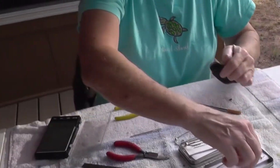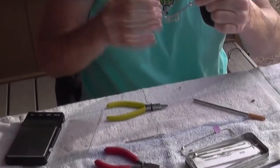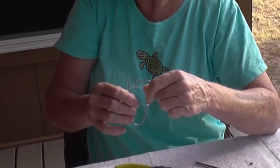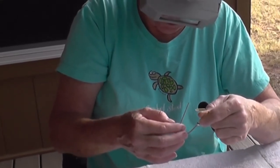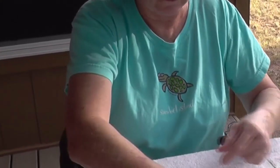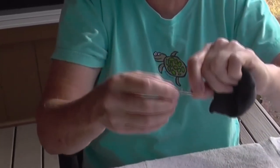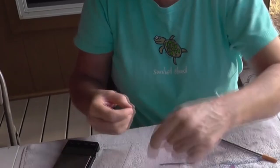So he's going to take a 5.4 band. So the band is 36. Is that right? Yep. Good. Alright, slide it on the pin, open it up. I gotta get the big pliers.